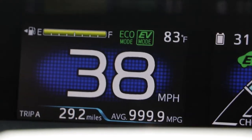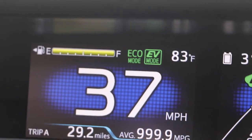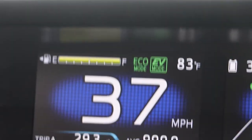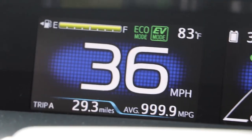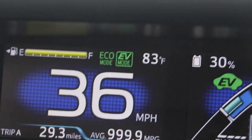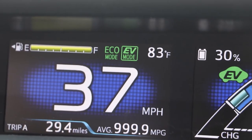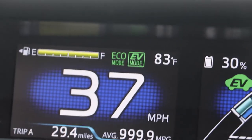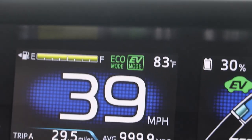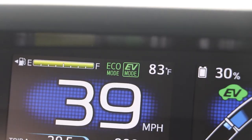And look at the gas gauge. Still says full. So again, we have not used much gas at all. And we've gone on this trip today 29.3 miles. Okay, we just hit 30%, and we've gone almost 30 miles. So are we going to make it to that 40-mile goal that we had at the beginning of this day? We certainly are. Okay. We'll check back in a moment.